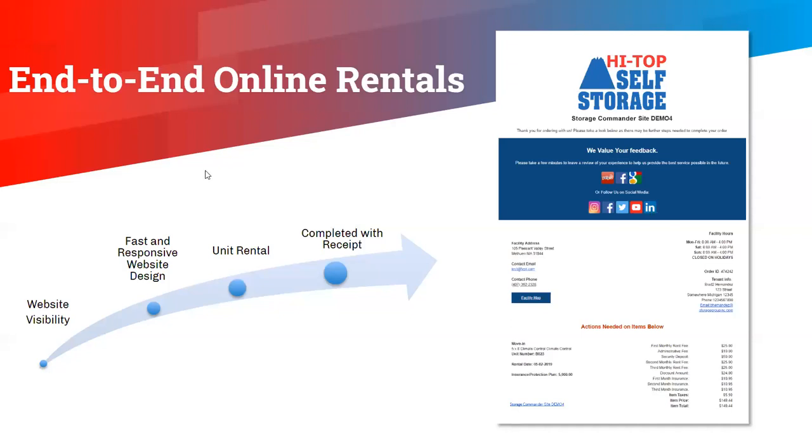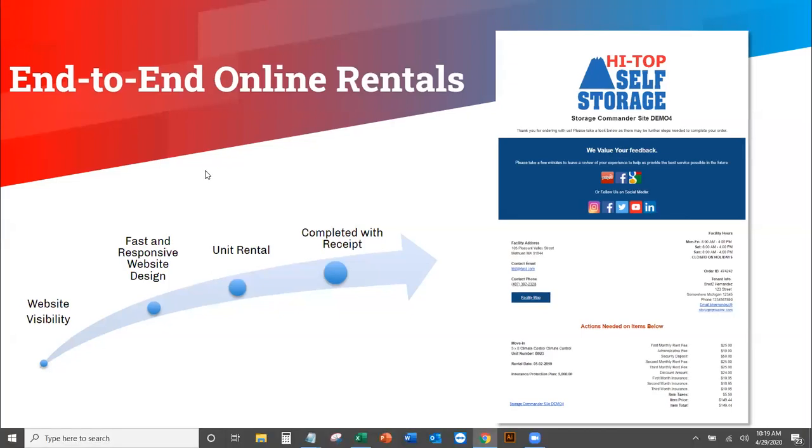We've added an optional enhanced brand awareness email, providing tenants with direct links to your address, social media, reviews, and the facility map. This email is sent as a receipt when someone rents and is designed to create a cohesive brand for your facility across all platforms and communication efforts.